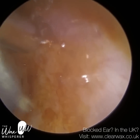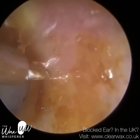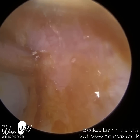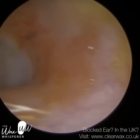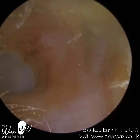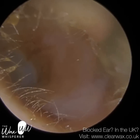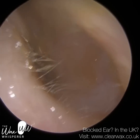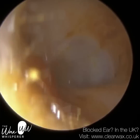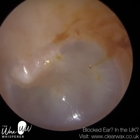We all produce wax, and wax is healthy, so I don't want to classify healthy wax on this grading system, but obviously we do have to acknowledge it. So I've labelled that a grade 0, and I think that's a good way of labelling healthy earwax. So I would classify grade 0 earwax as less than 25% occluding view of the eardrum. Then you've got your grade 1. Now, I'll come back to that in a moment.